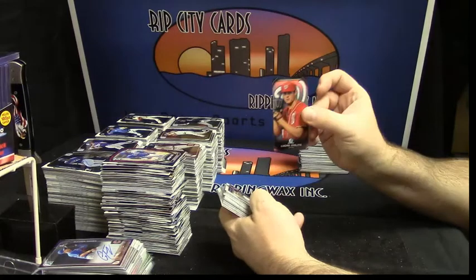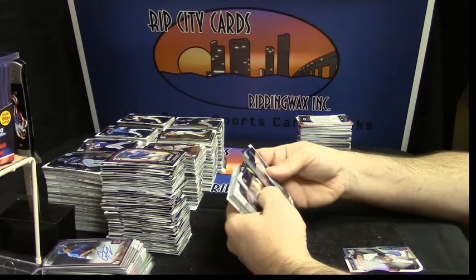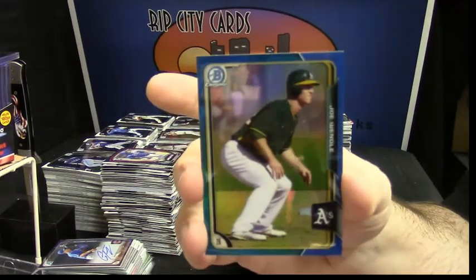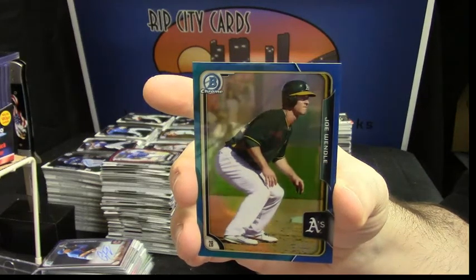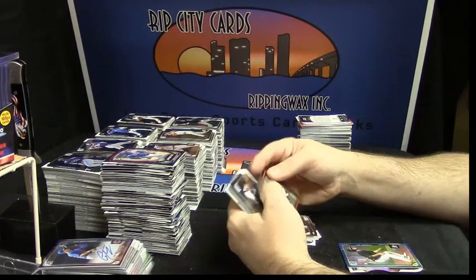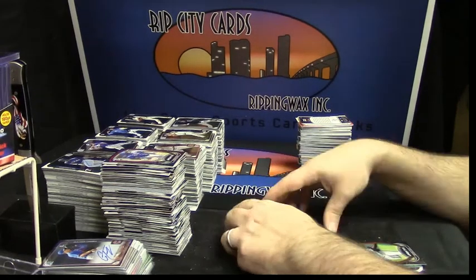Giolito, mini for the Nationals. Die cut Tanaka for the Yankees. Nothing but color. Nothing but color. Come on. A's, Joe Wendell, 134-150. Refractor. Michael Feliz updates, Astros. Come on. Come on. Super me, baby. Super me.